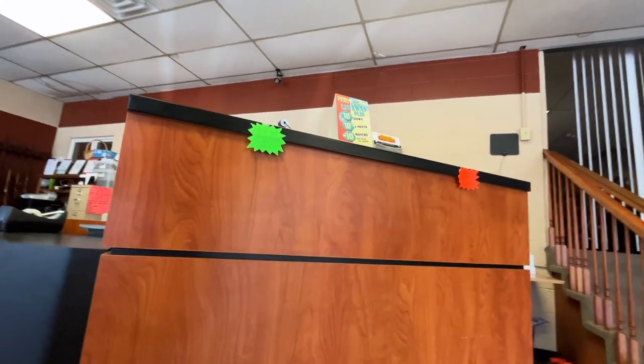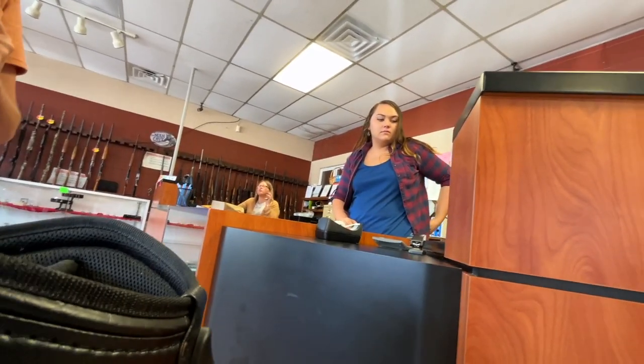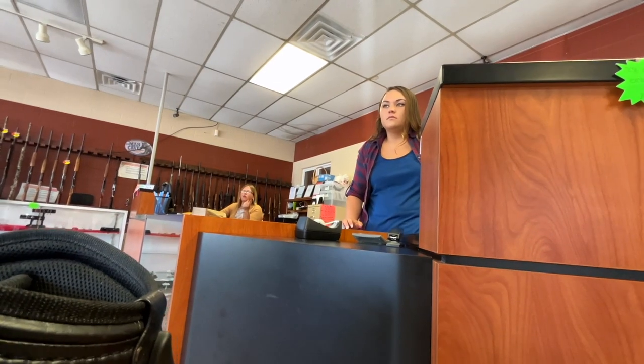How's it going? There's a price on this, but I didn't see a price on those. I was wondering what the best you could do if we got both of them. It's right there on the handle. And they're 30% off. Oh, okay. Everything in the store is 30% off ticket price, except for firearms and jewelry.